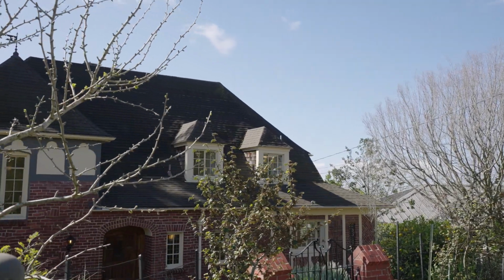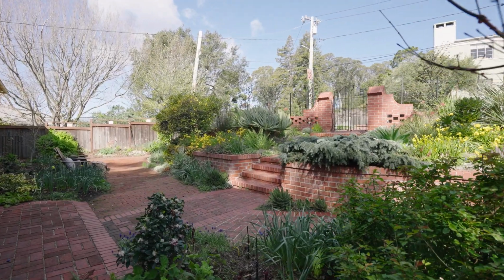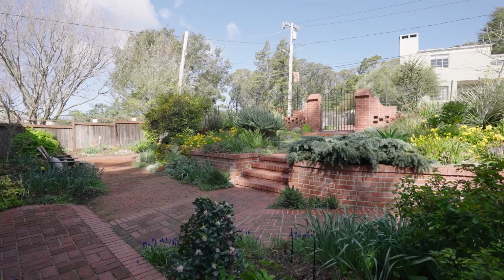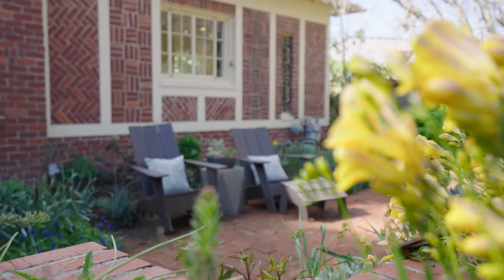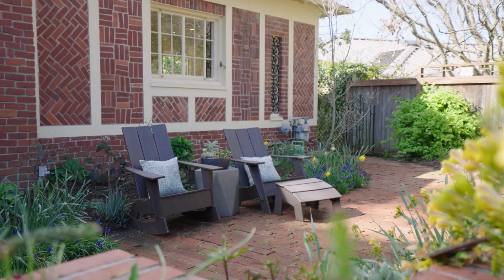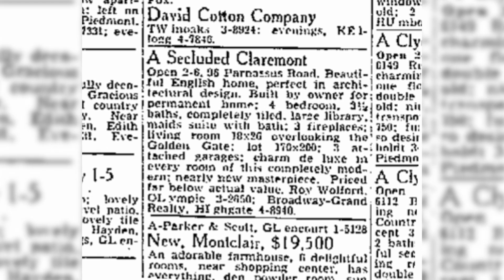The original owners of this house were named Mark and Angela Roth. They were high society socialites who had lived previously in Rockridge, off Piedmont Avenue, and Lakeshore in Oakland, until Angela's father, who was very wealthy, passed away on the East Coast and left her a huge inheritance. They used that money to build 2 homes here at 1530 Campus right around the corner from here and 96 Parnassus.